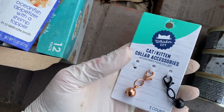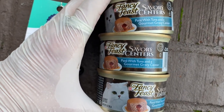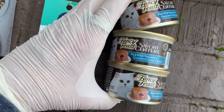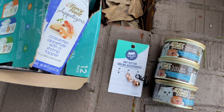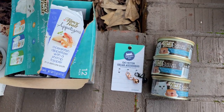Cat kitten collar accessories. And then I found these Fancy Feast savory centers with tuna and a gourmet gravy center. Ew, pate. And my goodness, fancy eating. I tell you, these are little snobby cats.